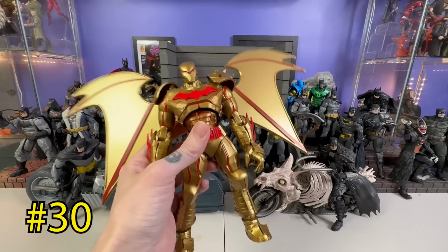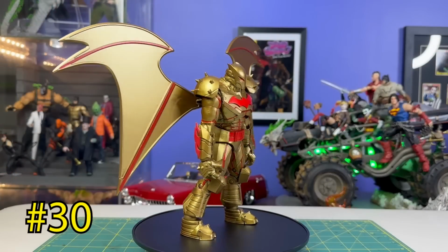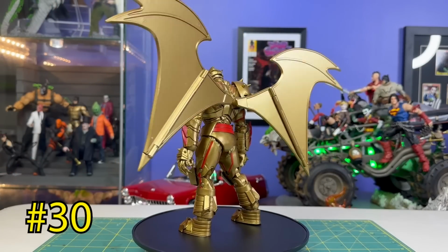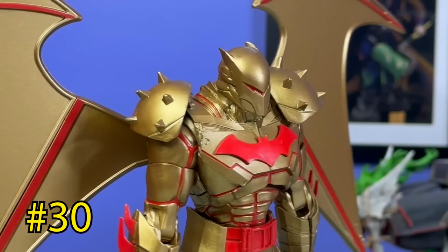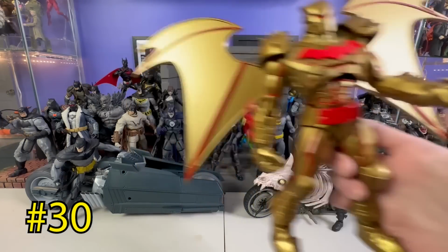It's big, chunky, feels like a brick in your hand. Very satisfying to pose, but from a sort of character design point of view, it's not exactly something that I just have to have on the shelf. I hate to have it so low, but such is the nature of ranking.